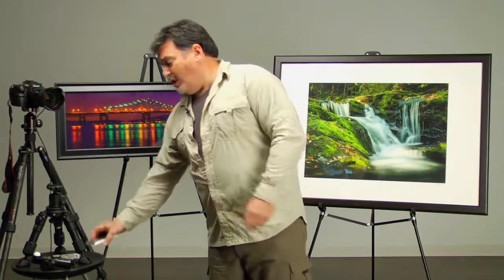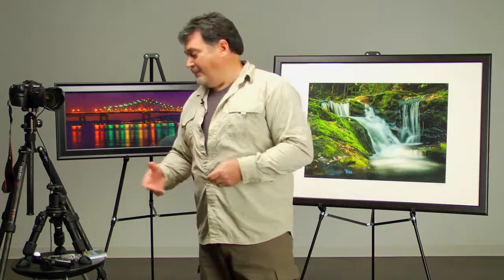Now the common gradations of ND filters that you'll see a lot of times on the market are 0.3, 0.6, and 0.9. That is 1, 2, and 3 stops respectively. I added the 9-stop filter to that and I've had a blast with it. Each of those cuts down the amount of light and that's what allows for long exposures.